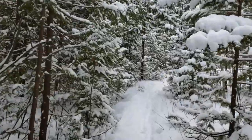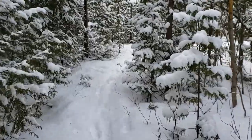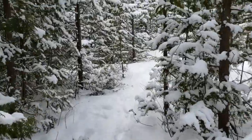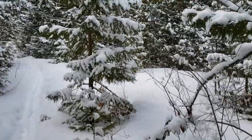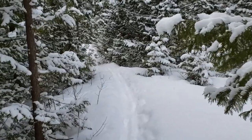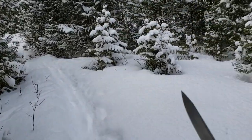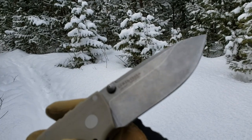what folder would you want to take? That was the question. If you were lost in the woods, you could only have one folder. Which folder would it be? All right, so to me that was a pretty obvious answer, and I've got it right here. For me, that's going to be the Cold Steel Formax.